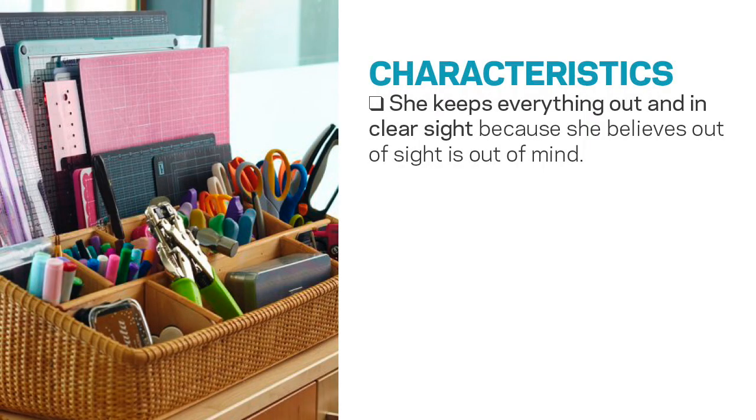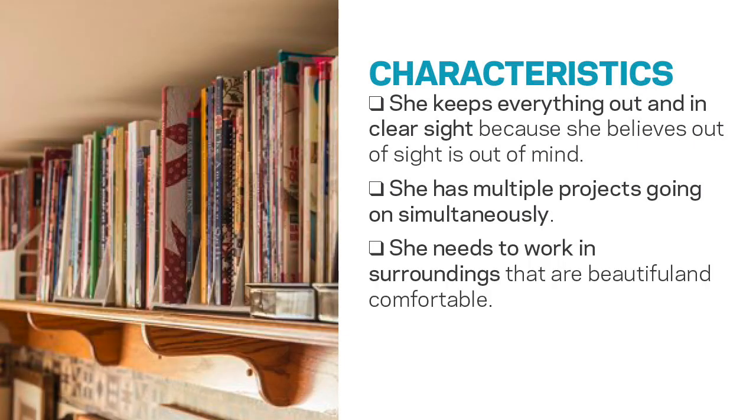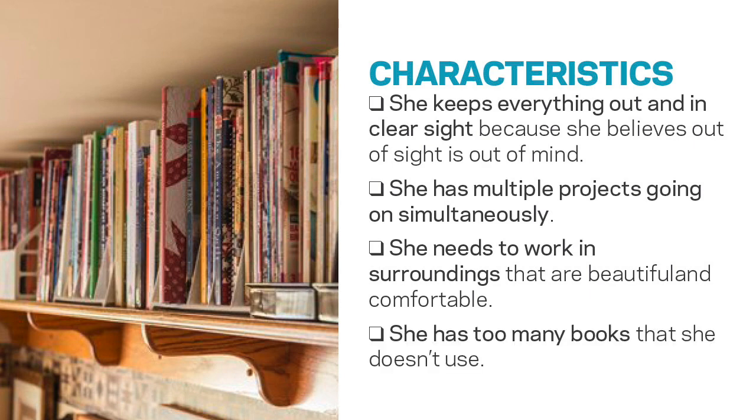Characteristics. She keeps everything out and in clear sight because she believes out of sight is out of mind. She has multiple projects going on simultaneously and will complete some, but not all of them. She needs to work in surroundings that are beautiful, stimulating, and comfortable. She has too many books that she doesn't use and sometimes accidentally purchases items she already owns.